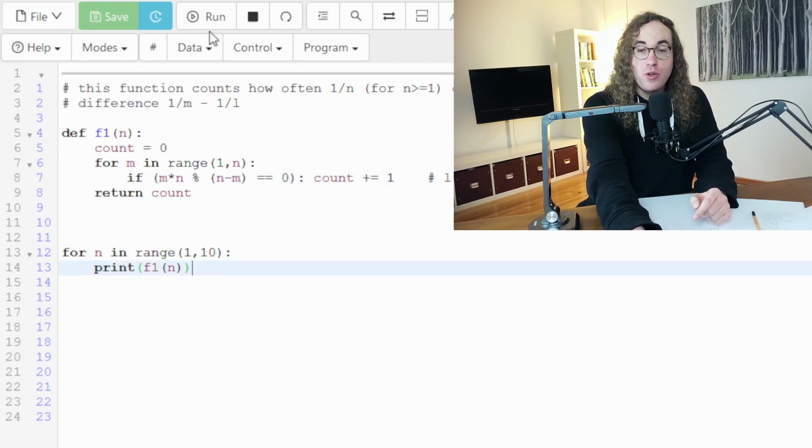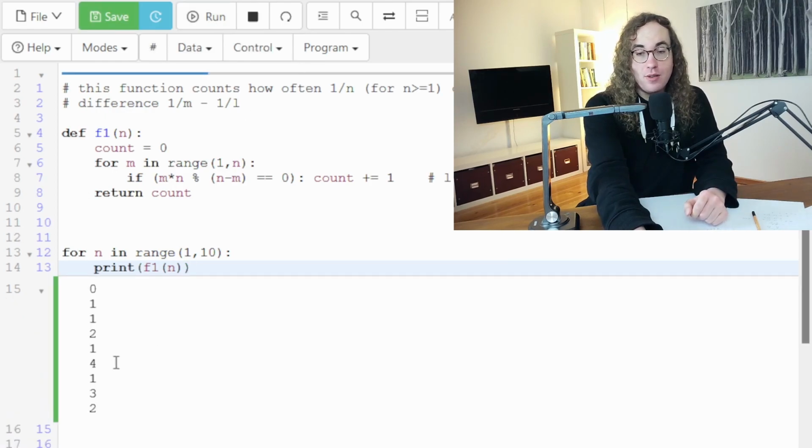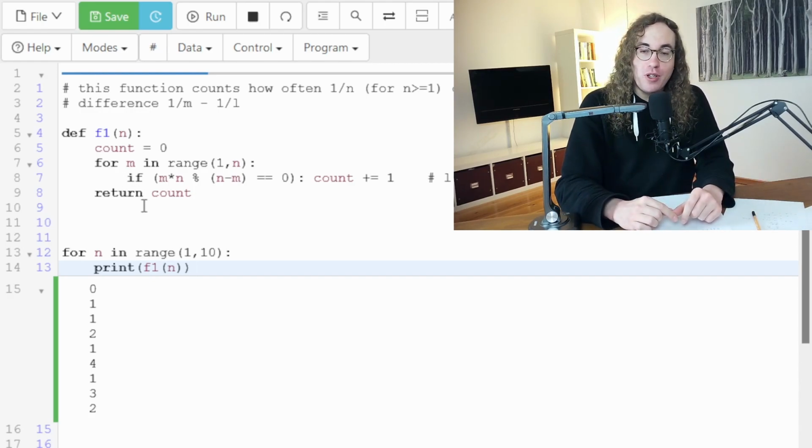And this just outputs the first 10 values of this. So let's just do this. You get exactly the sequence which I just showed you. So great. This is, I mean, this is for sure not the shortest program which outputs these values.